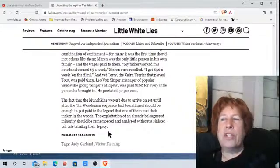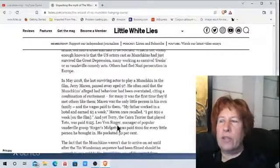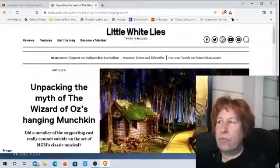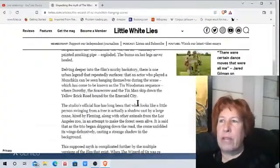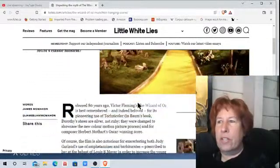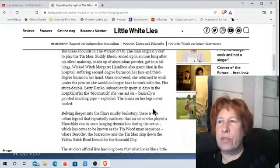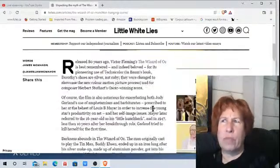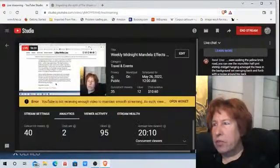The fact that the Munchkins weren't due to arrive on set until after the Tin Woodsman sequence had been filmed should be enough to put to rest the legend that one of them met their maker in the woods. I don't know. This one, it's not really fully debunked, in my opinion. I wonder if this is on some timeline. I've never heard of it, though. It shows up as an urban legend that I've never heard of. And it's kind of debunked, but then it's not. I don't know on this one.